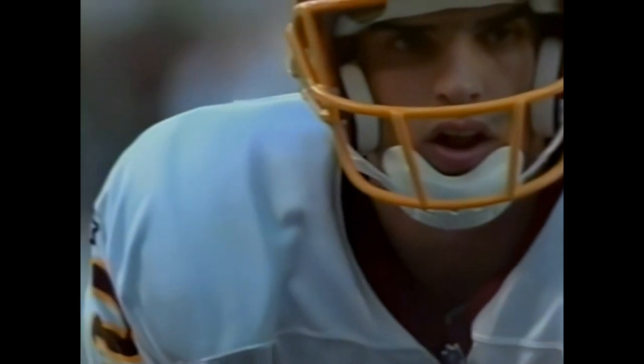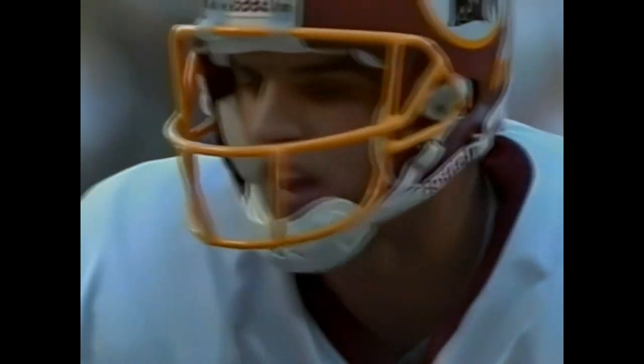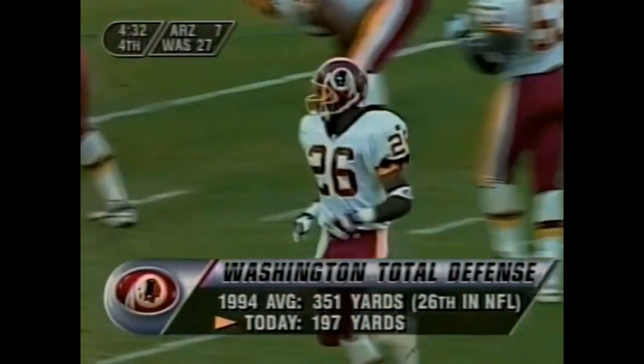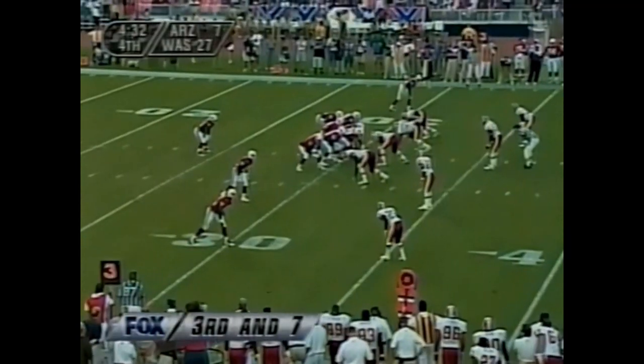Now watch Gus Frerotte. He's able to watch the whole field. He's going to go to his right. He's looking. He doesn't like what he sees. Comes all the way across. He can follow the whole thing because he's got a lot of time. Nicely developed play and a nice play to call down there by North Turner. 26th in the NFL defensively last year, 351 yards. Today they have allowed under 200 yards.